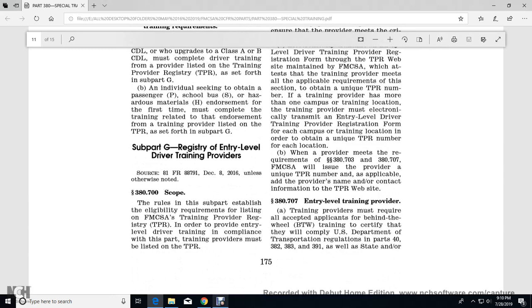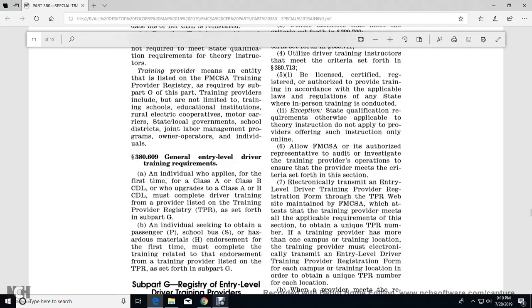Subpart G, registering entry-level driver training providers. 380.700, scope of the rules. This subpart establishes eligibility requirements for listing on the Federal Motor Carrier Safety Administration Training Provider Registry. In order to provide entry-level driver training in compliance with this part, training providers must be listed in the Training Provider Registry.